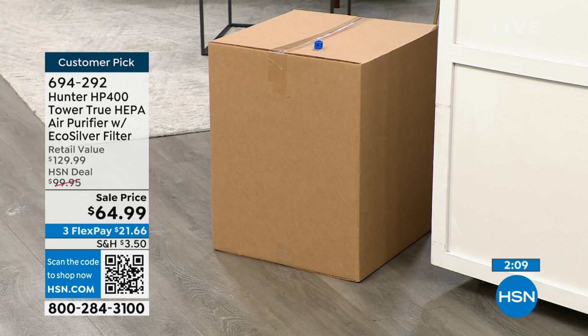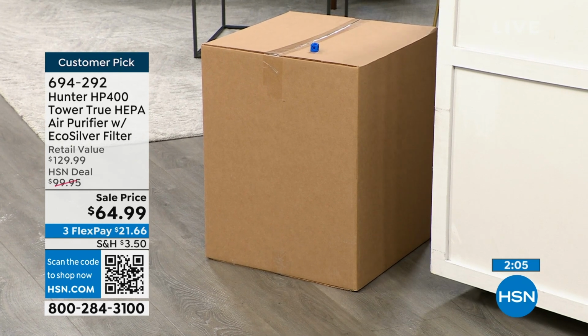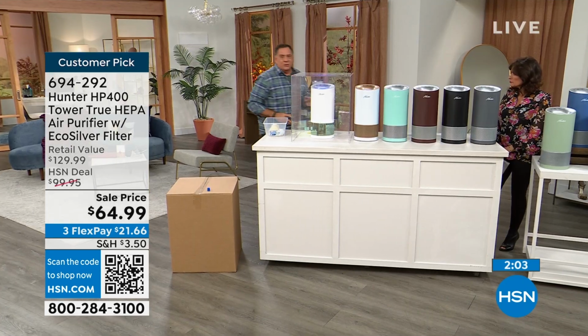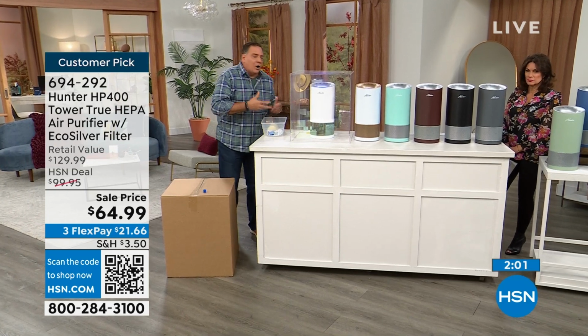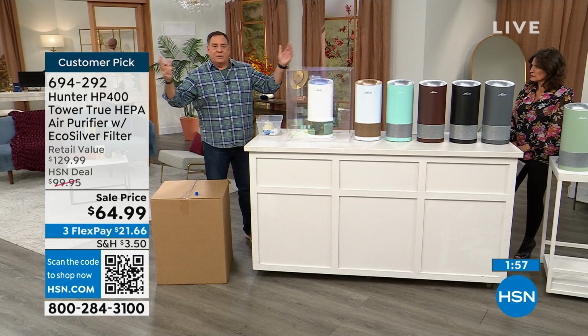And people always ask me, well, wait, you keep saying that word, volatile organic compound. What is that? Okay, a VOC, and they're all over our homes, we don't realize it. When you get new furniture, when you get carpeting, when you get a couch, they off-gas stuff, okay?